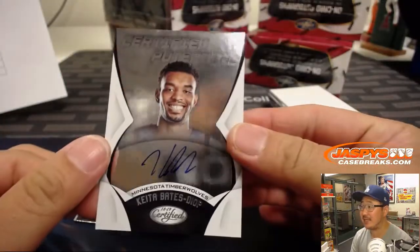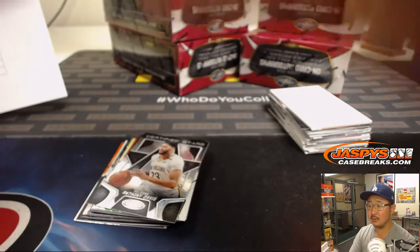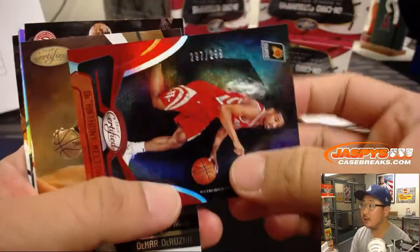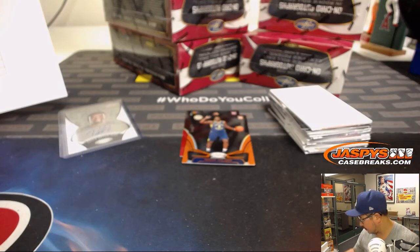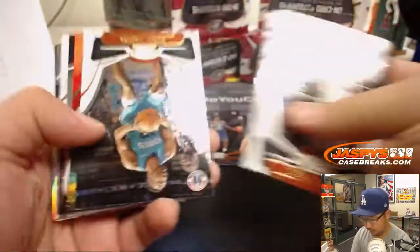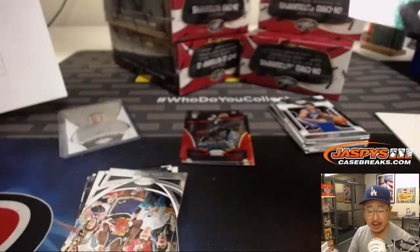There's a Keita Bates-Diop certified potential on-card autograph for the Timberwolves, Jerry Bennington with the T-Wolves. Out of 299 for the Suns, DeAnthony Melton. We got Aaron Holiday for the Pacers. Out of 99, Rondae Hollis-Jefferson. And certified potential Robert Williams, Celtics. That'll be for Aaron Kreger and the Celtics.